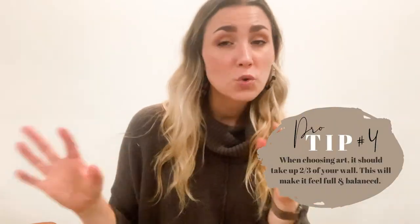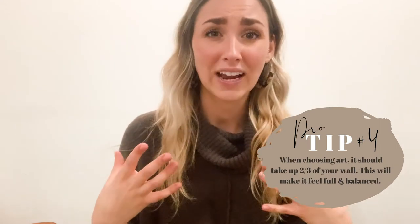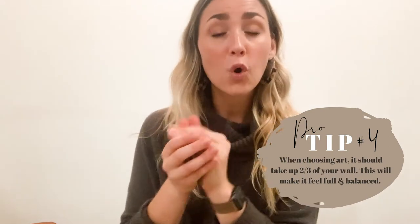And just a little extra pro tip, when I choose art as far as sizing and measuring, the art should take up 2/3 of your wall space. And this is just a general rule to kind of help you because I know it's really hard and you don't want to get something that's too small for your wall or too large for your wall. There's no hard and fast rule, but that's what really helps me choose and pick my measurements.